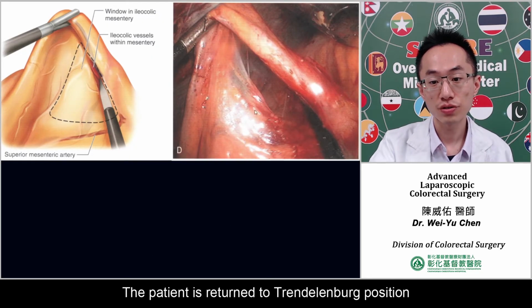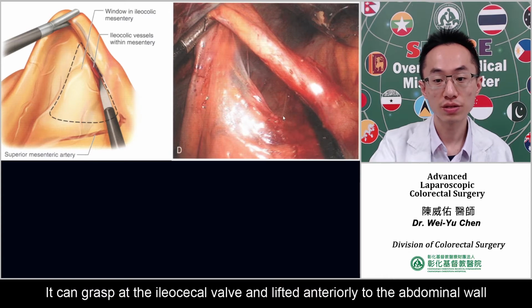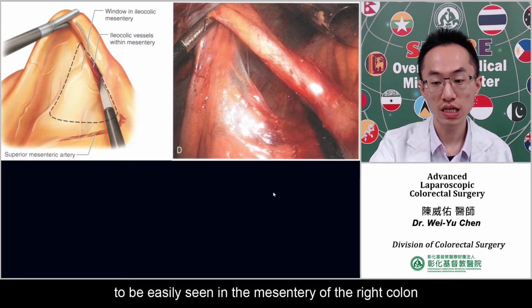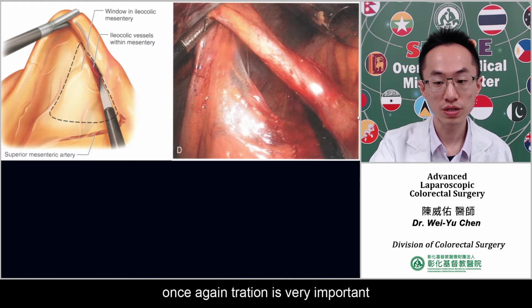The patient is turned to Trendelenburg position, and the mesentery is grasped at the ileocecal valve and lifted anteriorly to the abdominal wall. This maneuver provides the tension needed to allow the ileocolic vessels to be easily seen in the center of the right colon mesentery. So once again, tension and countertraction is very important.